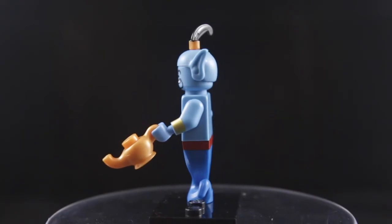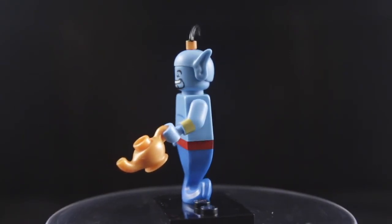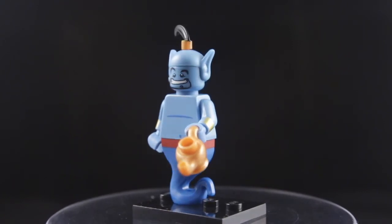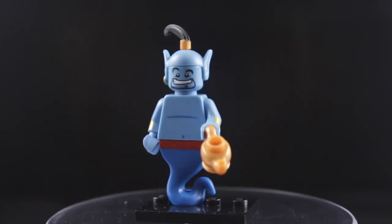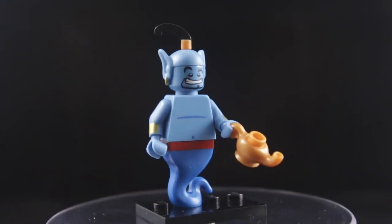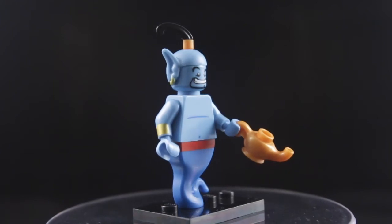One of the best animated characters that the late Robin Williams played is the Genie of the Lamp. I'm not a fan of how they made his head come in two pieces. It makes him look like he's wearing a helmet with giant ears. It would have been way better if the mold was just made to be one piece, I think. I mean, they've done it well with the other minifigures.